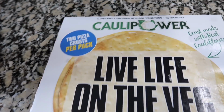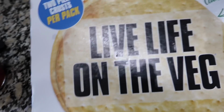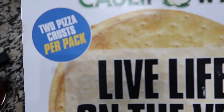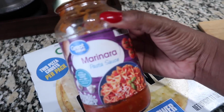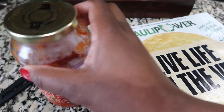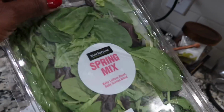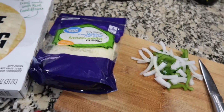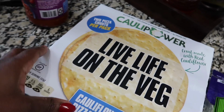So I'm getting ready to make a homemade pizza. I like to use this cauliflower crust. I got this from Walmart for, I want to say, about $4. And it comes with 2 in a pack. So I just cut up some bell pepper and onion. I'll be using this marinara sauce, mozzarella, and I'm gonna pull some greens from out of my spring mix. And then I'll just slice up some olives, and that's pretty much it. And it's so good, y'all.